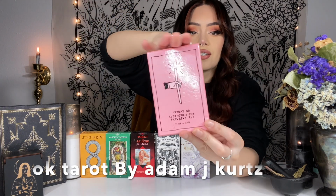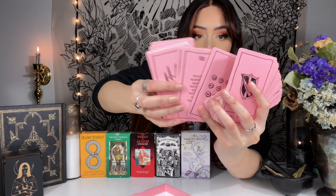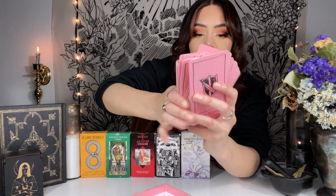So this is the OK Tarot deck, you guys, and I did pick this up on Etsy. I believe they were selling it at Urban Outfitters for the longest time, and it was limited edition, and then I wanted to get it when I was there and I didn't end up getting it, so then I went on Etsy and I found it. And I don't see this deck going around that often. I don't think a lot of people are attracted to this deck, but it really is, like I said, my most violent deck that I have. Even though it's pink and cute and simple, it is my most brutal deck.